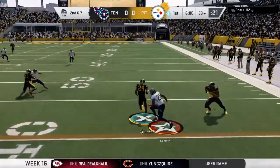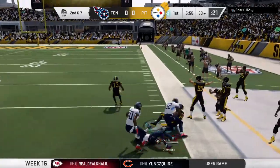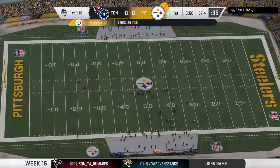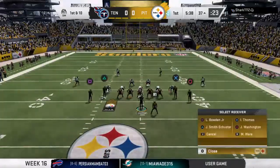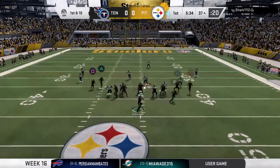He's going to find his running back. It's complete. And they'll get this well past midfield before being stopped just before the 35. That one covers 29 yards, first down. So operating from Tennessee territory now. Here's 1st and 10 at the 37-yard line.